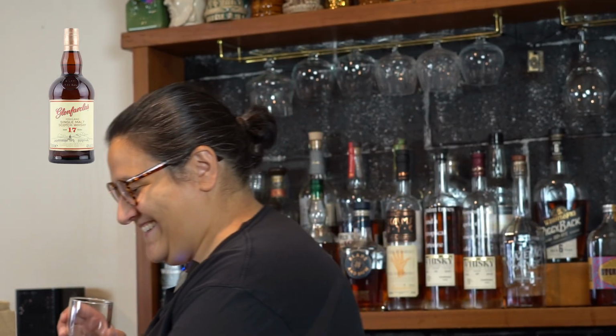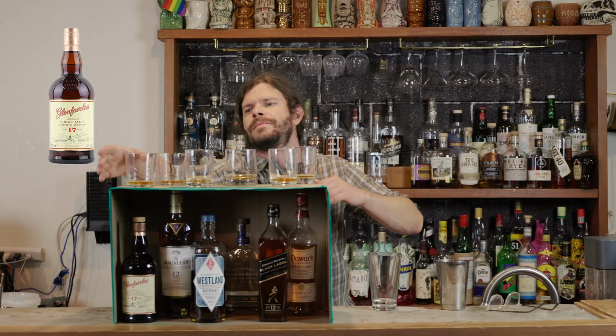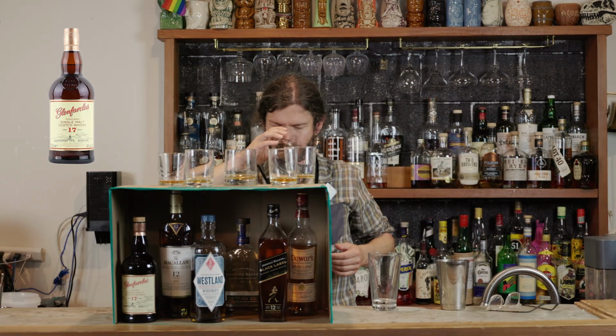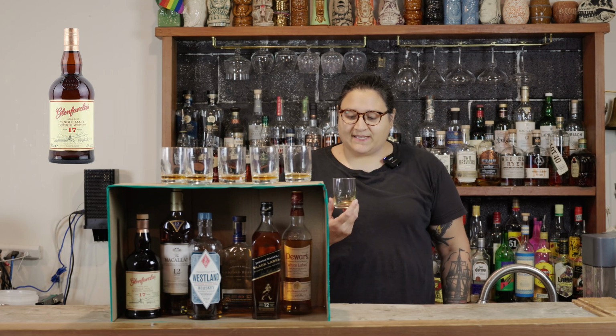Fun, I can't wait. All right, we'll start with number 1 over here. I feel like this one's gonna be really hard. This is light. Nice nose on it. I can't tell if there's any peat there or not. Maybe a tiny, tiny bit. It's very light. A little bit of honey.